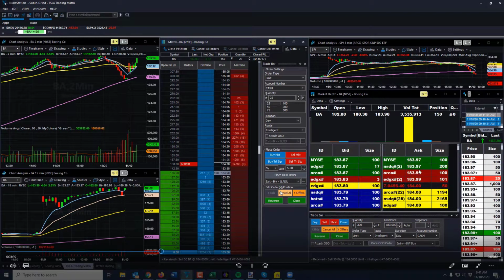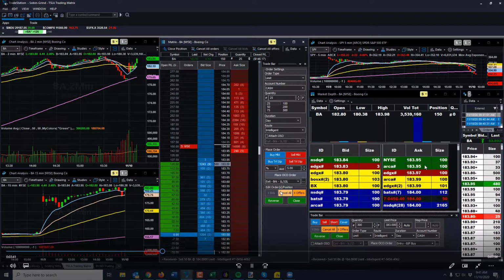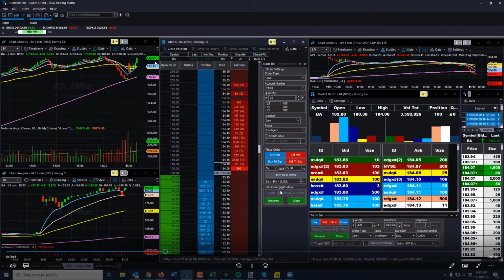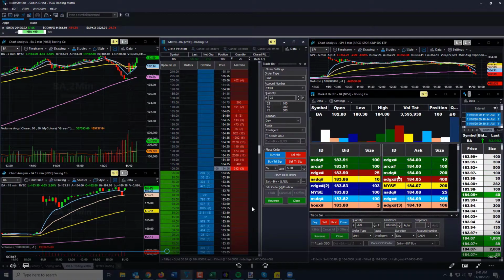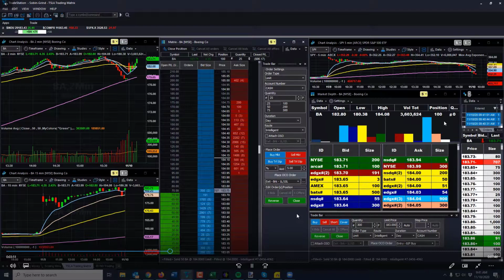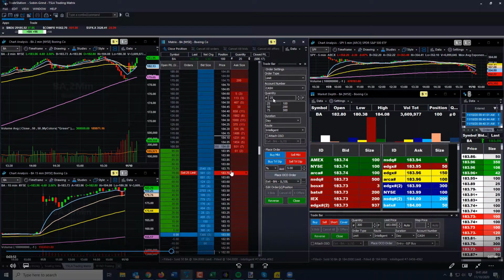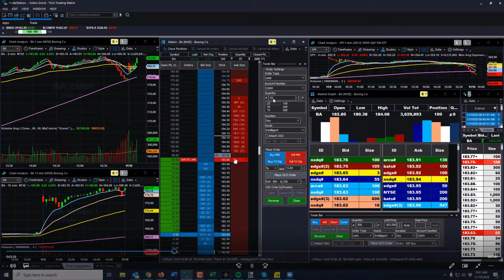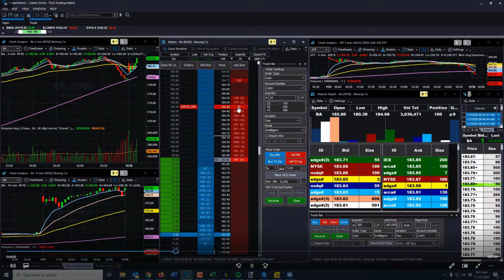But here it comes for 184, and I believe I get filled on this move here. Yeah, so it rips through 184. And now I'm in green territory. I'm feeling pretty good about this particular trade. And I have 100 shares left. And notice how my quantity switches to 25. So I take 25 off at a time going up. I'm looking for the bigger move. I'm still down 96 on Boeing.